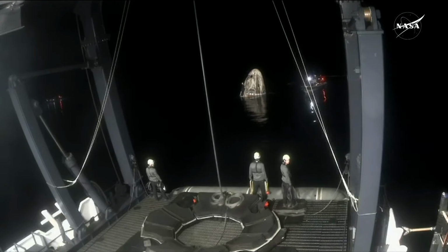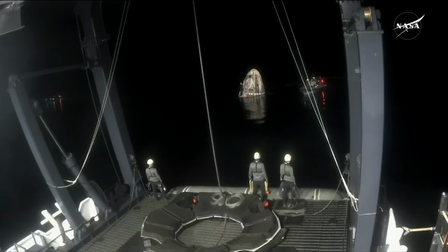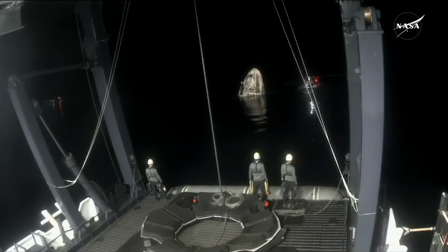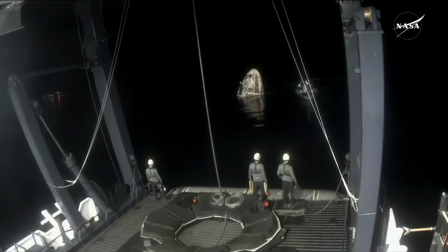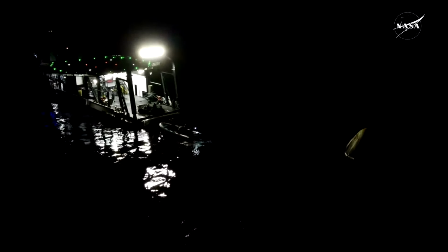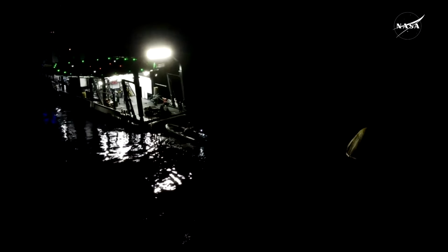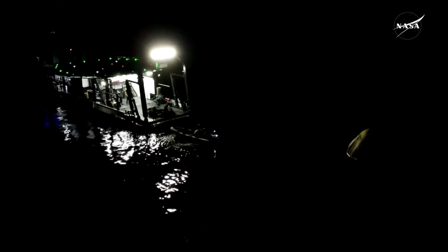So either option works, but today we will be using that side hatch. Before opening the hatch, the spacecraft's cabin pressure must be equalized with the outside environment, but it actually is equalized because we're here on Earth. So once the hatch is opened, that will be the crew's first breath of fresh air since boarding Dragon at the start of their mission all the way back in March, which is hard to believe that was almost 8 months ago. Yeah, time does fly.